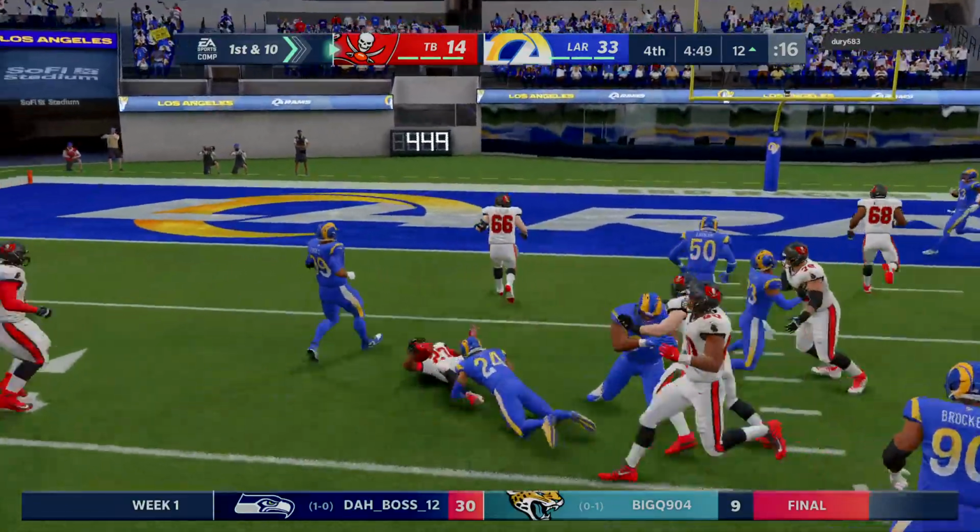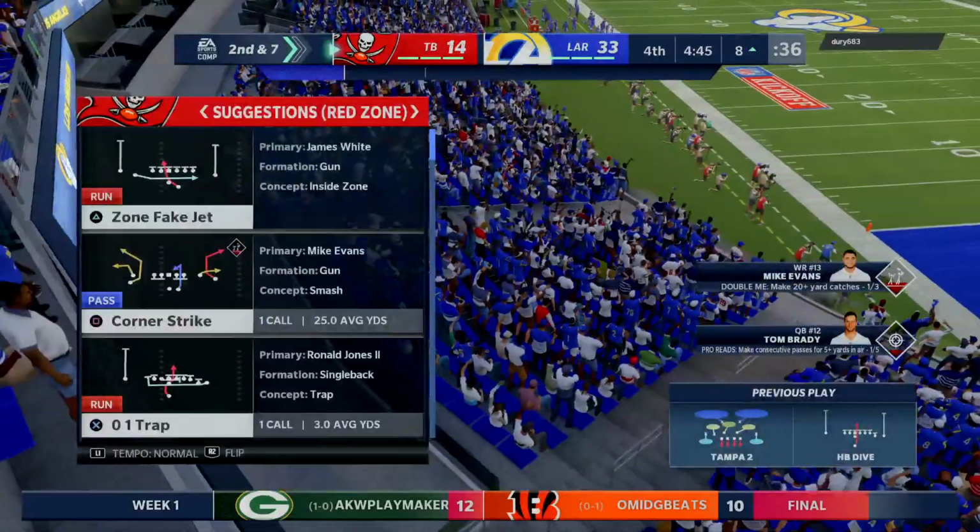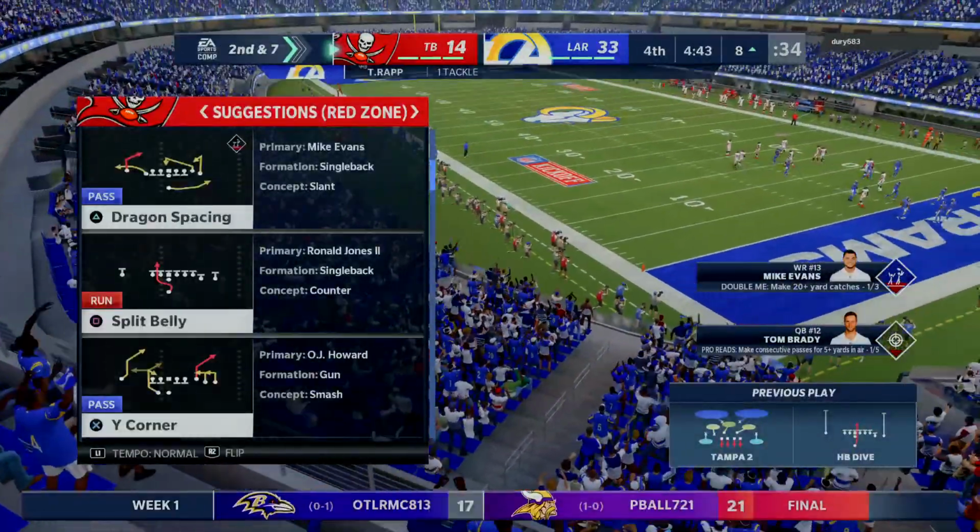Brady gives this one off to Jones. And he'll take this one inside the 10 down to the 8. 3 yards on the pickup there, and it'll be 2nd down.